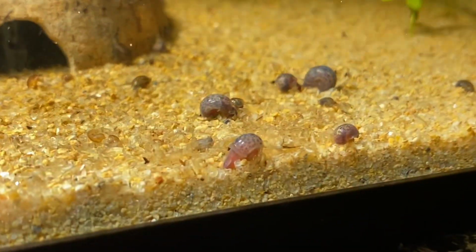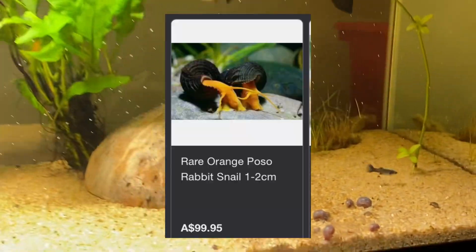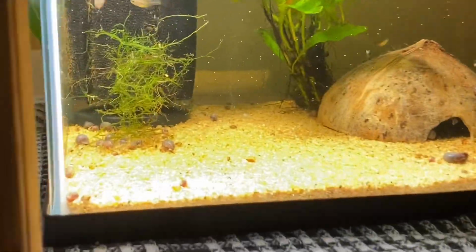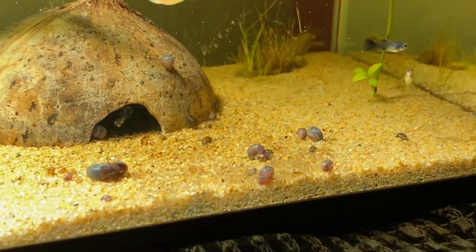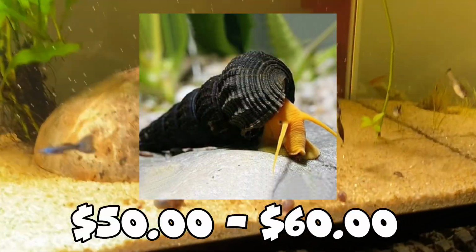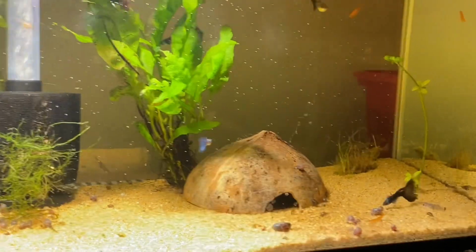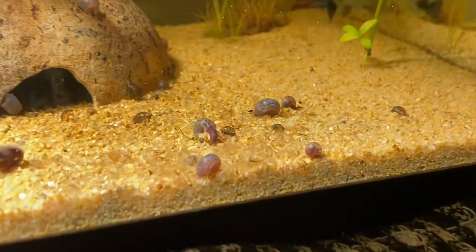And finally, rabbit snails. These are a super awesome snail species, and I've seen some go for $100, which is absolutely insane for an aquatic snail. But it's also awesome to see that we have such a variety in aquatic mollusks that we've got some going for that much in the hobby. If you can get these guys to breed, you're looking at least $50 to $60 each, which is just insane considering how many babies they can release. So you're looking at least $300 if you take some snails to your local fish store.